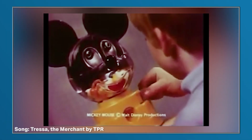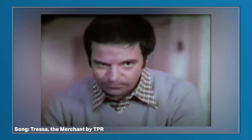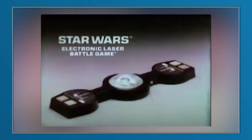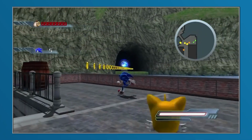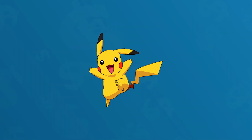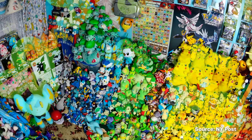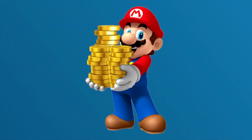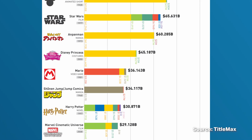The use of merchandise to enrich and prolong enjoyment of entertainment properties is not a new practice. Indeed, franchises such as Star Wars and Transformers have seen the majority of their revenue coming from merchandising. But within the realm of video gaming, it hasn't been quite as lucrative a venture. Outside of Pokemon, which sits as the highest grossing entertainment property of all time, largely thanks to its sales of merchandise, only Mario sits in the list of the top 25 highest grossing media franchises of all time.